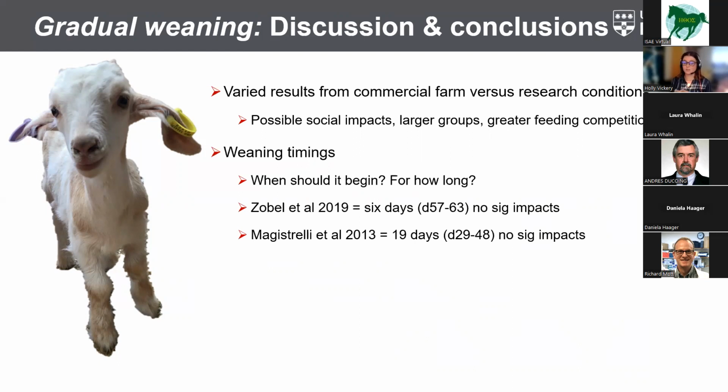Weaning timings is something that we really need to explore. Now we know it's not detrimental and might actually have a lot of benefits. We really need to unpick this in greater detail. When should we start removing milk intake, and for how long should we do it to get optimum results?